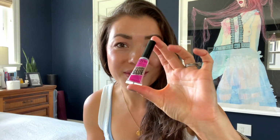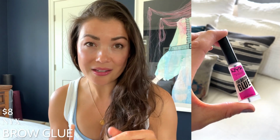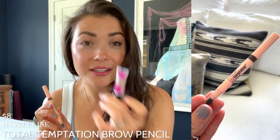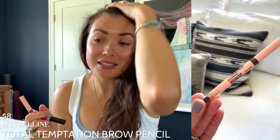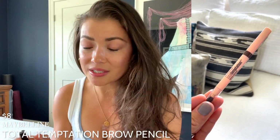Let's talk about brows. This brow glue I have shared on social also. It's Nyx Brow Glue, and it's a little disconcerting at first because it legitimately looks like a tube of super glue, but I use this in conjunction with this Maybelline Total Temptation Brow Definer almost every day. It's what I'm wearing today. It is the most foolproof combination that I have found for my brows, which are quite unruly.